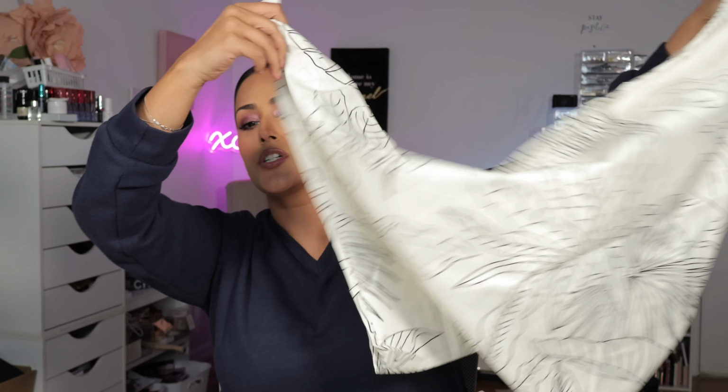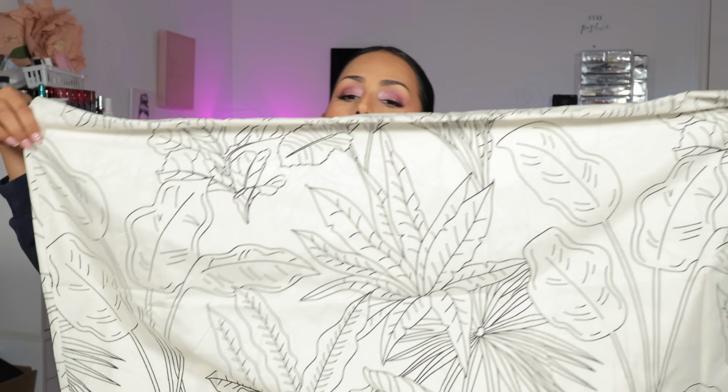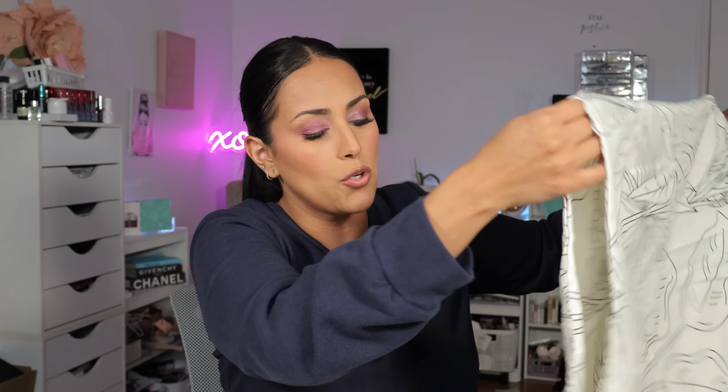I'm not into flowers, but I liked this because it's more of a garden versus just a little floral, and it's literally black and white. They have so many colors, so many designs, so many different options over on Temu. They even have sports stuff. They have cartoony stuff. So when it comes to your bedding, you guys, don't sleep on Temu.